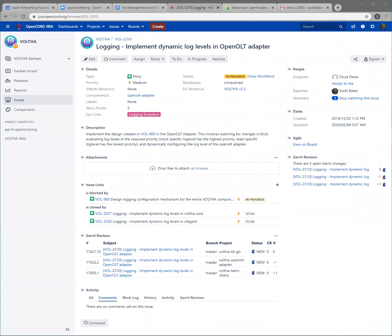I started making changes for VOLTHA Go also for this dynamic logging, and we have made changes in the ETCD client for that watch method also, right? So I started making changes in that also. Once I test those changes, I'll push those code changes as well.